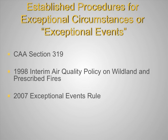But the question comes up, well, what happens if the state has taken all reasonable actions to prevent a violation, or the violation was completely out of the state's control? Well, there are established procedures for exceptional circumstances, or in this case, what we call exceptional events under the Clean Air Act. There are 3 principal documents that speak to this issue. One is Section 319 of the Clean Air Act. The second one is the 1998 Interim Air Quality Policy on Wildland and Prescribed Fires, which may be updated soon. And then finally, the 2007 Exceptional Events Rule. So those are the 3 documents that we usually use to look at exceptional events.